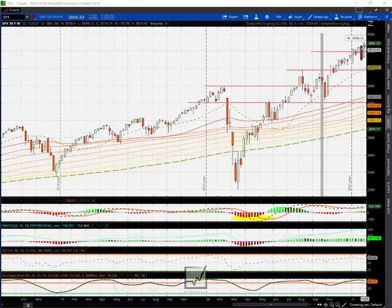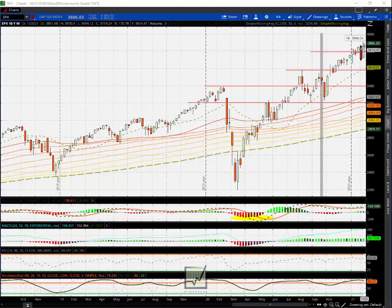Now last week I was looking at things being reversible because we closed near the lows, and that is a signal for some weakness in the market. And I'm looking for next week to actually test out its strength to what happened this week. So I'm looking for actually a pullback.